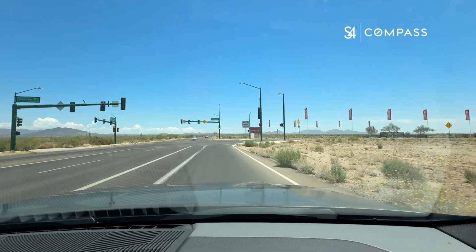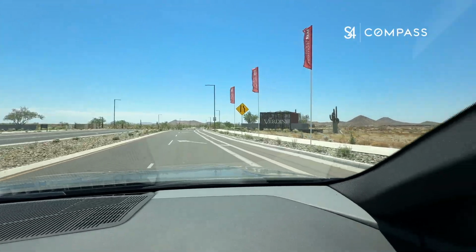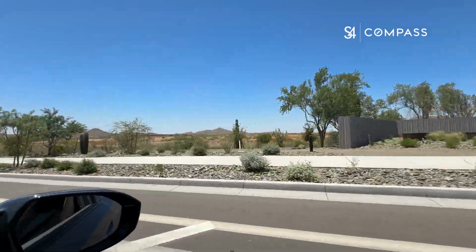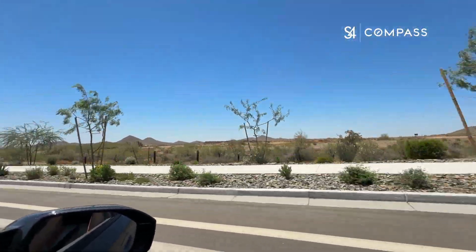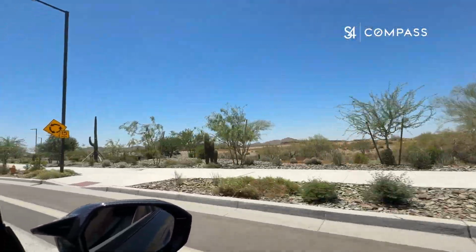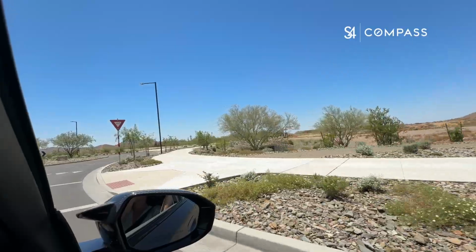You can see all of this is brand new infrastructure, traffic lights and sidewalks and beautiful landscaping. There's the big, beautiful sign, Verdin. So this is a Taylor Morrison community. I do have permission from Taylor Morrison to be featuring their community. I do not work for Taylor Morrison. I work for Compass. But nonetheless, here we are driving in, and it's worth saying that there are 5 collections inside of the Verdin community.